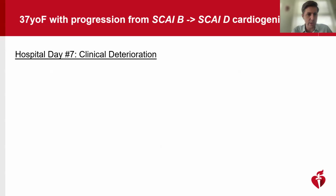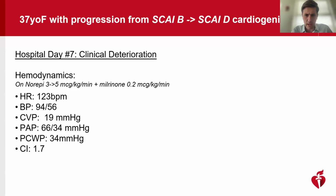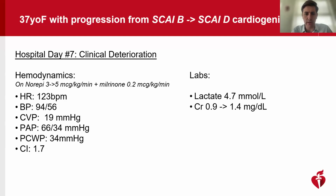During the day of that clinical deterioration, here are the hemodynamics, a deeper dive on that. She was placed on norepinephrine at 3 to 5 micrograms per kilogram per minute, and the milrinone had been continued. Next, please. The pulmonary artery catheter was still in place, and we see her RA filling pressure, RV function, and wedge are all mostly unchanged since the initiation of therapy 6 days ago. Her cardiac index is 1.7. The labs, as mentioned, a lactate of 4.7 and a creatinine now up to 1.4. Next slide, please.